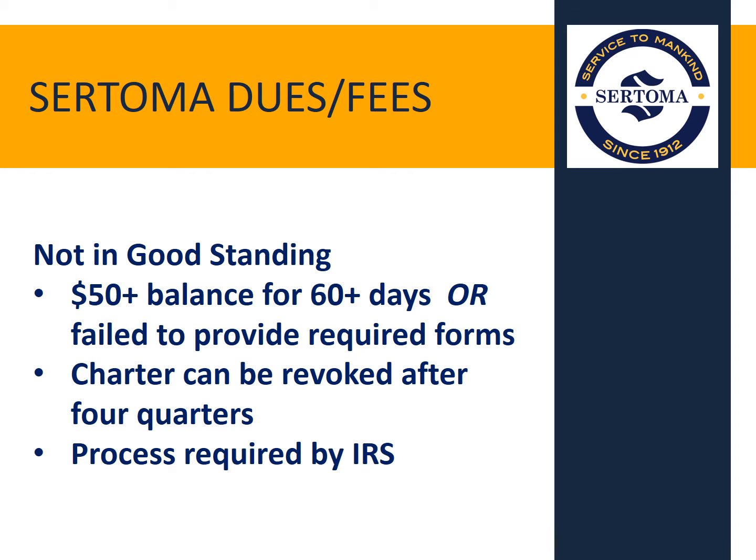by the Sertoma Board. The standing is authorized by the Sertoma bylaws and is expected by the IRS as part of our group exemption. The IRS requires that all subordinate organizations be in good financial standing with the parent organization to share its 501c3 status.